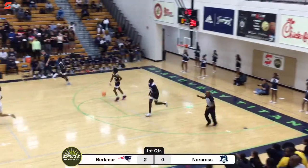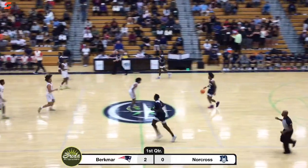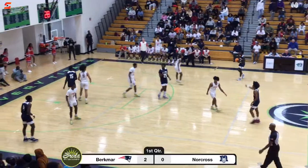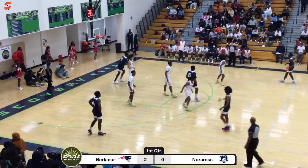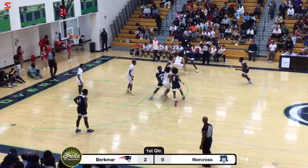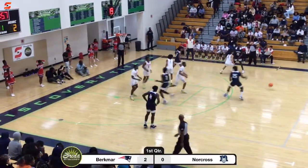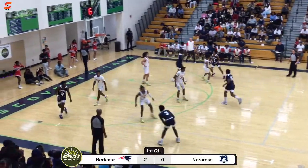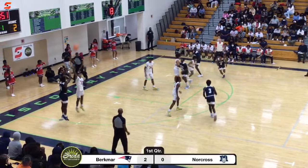And you know what, right here, we knew this pace was going to be up and down to get it started. I'm curious to see if Norcross is going to try to work this thing from the inside out, since Berkmar is not going to have that interior presence that they've been used to. Rideout, Giddens, Hill, Blaine, and Hearns, the starting 5 for the Berkmar Patriots.